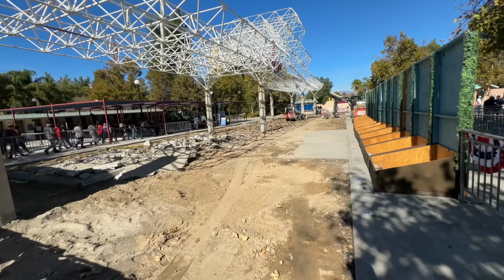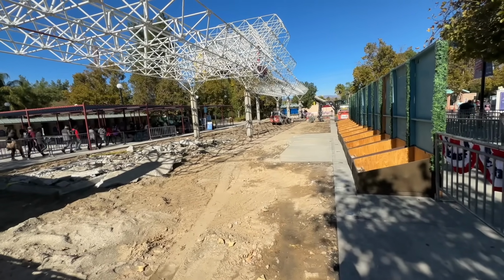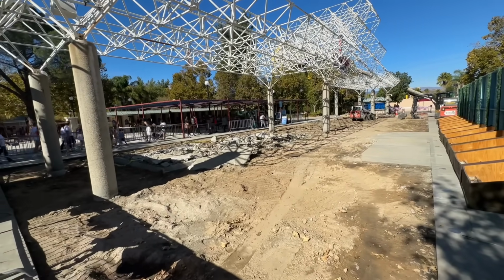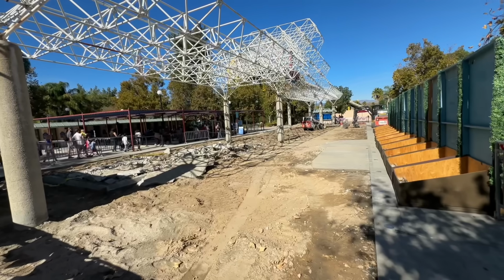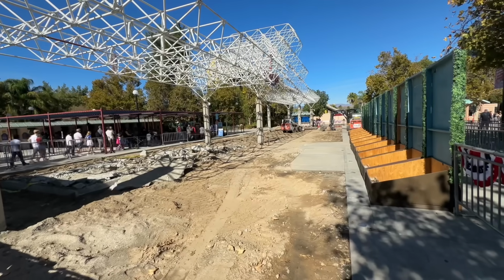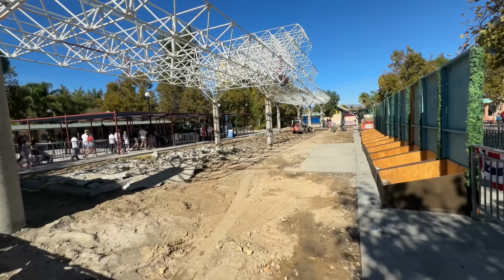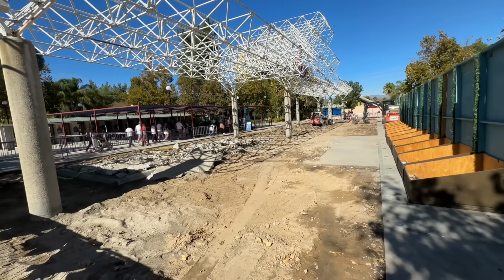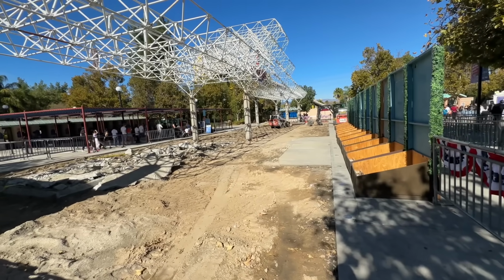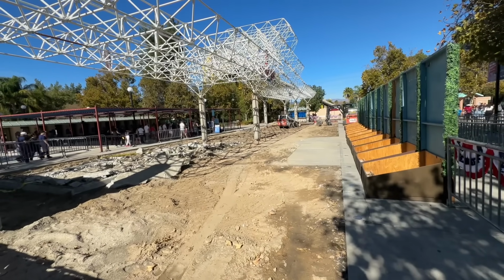So this could just be a simple, all right, we're gonna tear these down and then we're just gonna repave it. But you can see the foundation for the old ticket booths. That's pretty cool. I love demolition, construction. It's my favorite part of any new thing coming to a theme park. I can sit and stare at this stuff for a long time and just study the project area, and then obviously my mind starts racing. I'm like, oh, what are they gonna do here? What's it gonna look like when it's done?